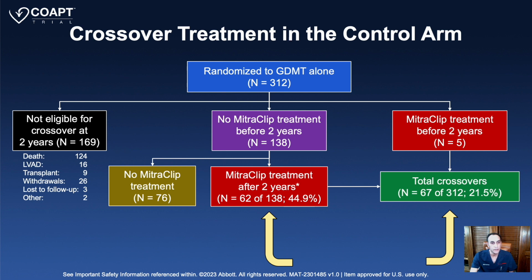This slide shows in some detail the crossover treatment in the control arm. Basically, we have 312 patients who were randomized to guideline-directed medical therapy alone. There is a percentage of those patients at 2 years who were not eligible for crossover, about 169 patients, because many of them had died. Some got LVAD, some got transplant, withdrawals, and loss to follow-up, etc. And for those who were eligible for crossover, only about 5 patients received MitraClip therapy before 2 years, and about 62 received MitraClip therapy after 2 years. So the total number of patients who received MitraClip therapy or had a crossover is about 67 patients out of the 312, which is about 21.5%.